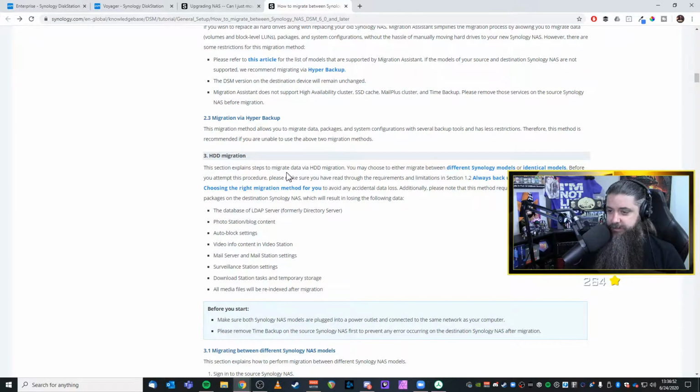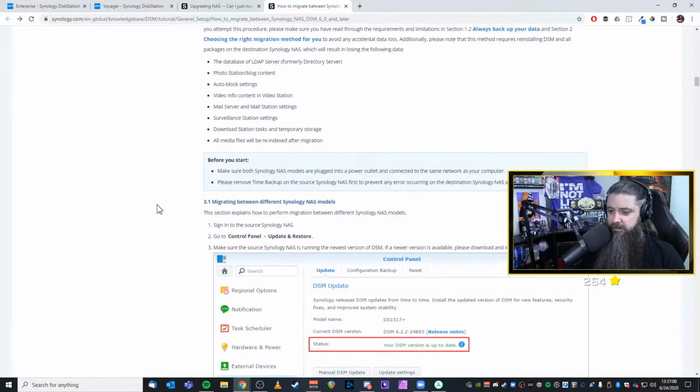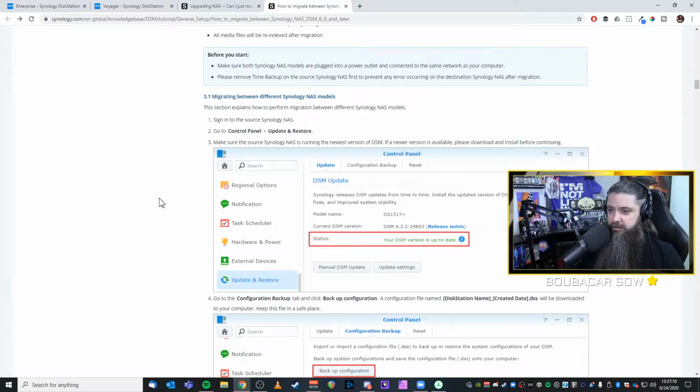This section explains steps to migrate via hard drive migration. You may choose to either migrate between different models or identical models. Before you attempt this, please make sure you have read through the requirements. Always do your backups. All right. Different models. So I'm going from an 1813 plus to an 1817. That feels like it's the same model. Pretty close.